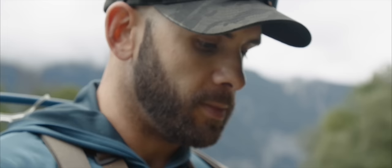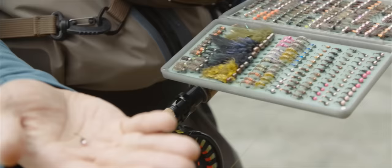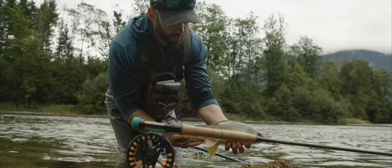So from the heavy bumps like 5.5 millimeter tungstens down to the 2.5, 3 millimeters, and probably my favorite, it's the hare nymph. It can be the caddis, can be the stonefly, also the mayfly.